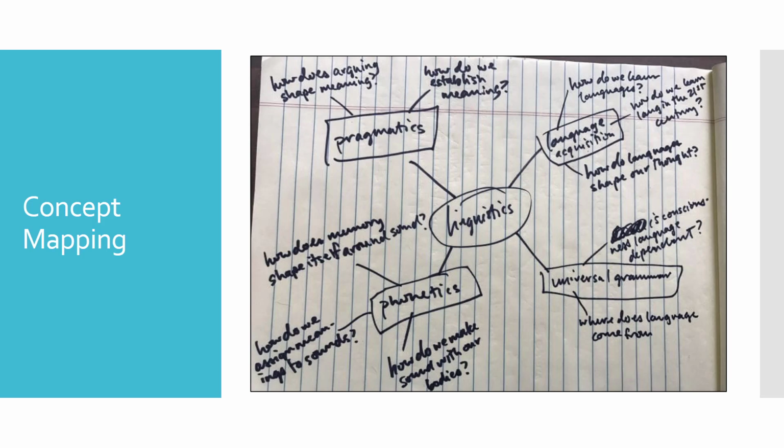So we see this person specifically has written questions related to the idea of phonetics or pragmatics. You can do questions if you'd like. You can also write facts. So you may put the general overarching idea in the center. Again, here it's linguistics. And then you may do the branch off of phonetics. Instead of writing questions, you may want to just write the definition or an example of what phonetics might be.